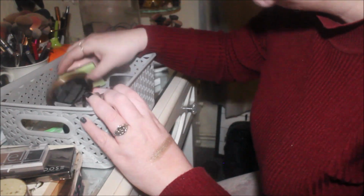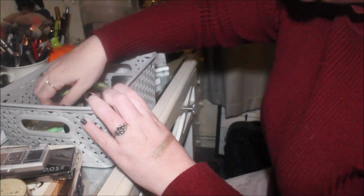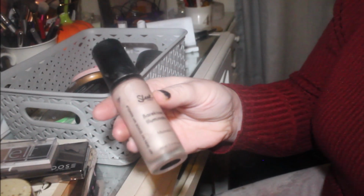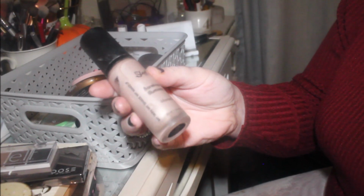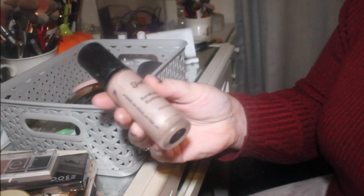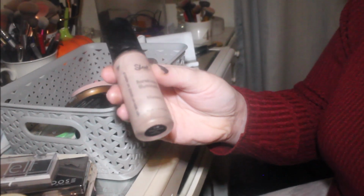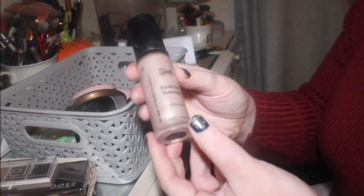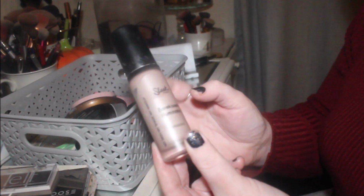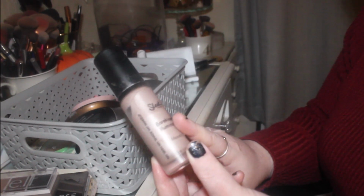Is that all for blushes? I think so. I'll just talk to you about this illuminating product. Really been enjoying using this. It's by Sleek Makeup, and it's in the shade Monaco. It's really nice. Now it does look dark when I put it on. If I was to put it on just over the top of foundation, I don't think it works, but I use these kind of products under foundations.